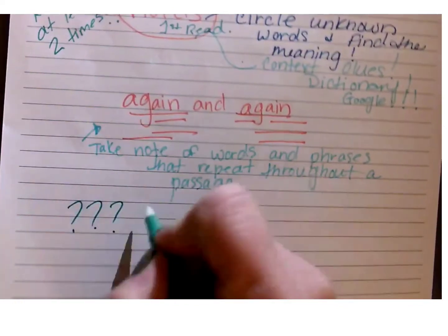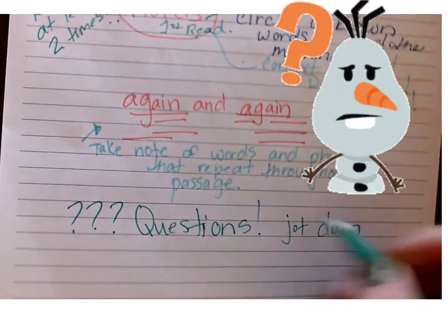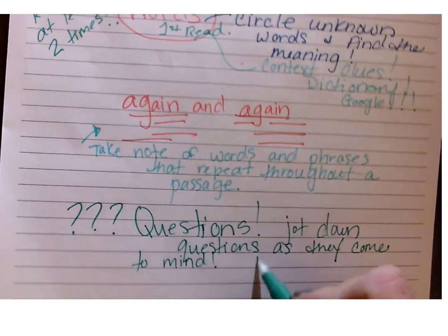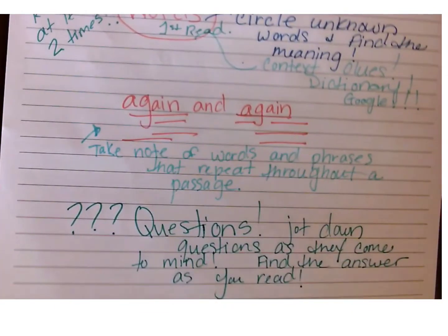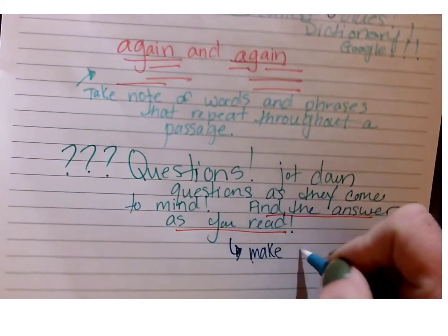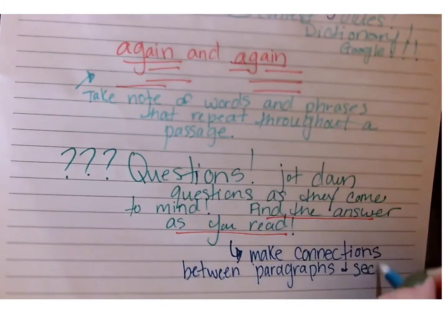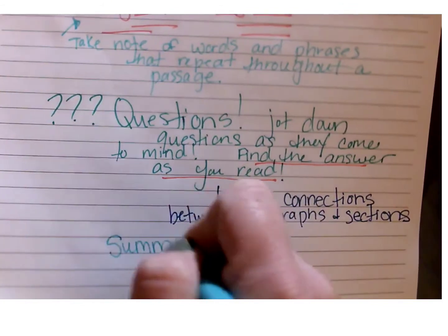And your questions. When you read, questions should pop up in your head. When you get those questions, write them down. And then, as you find the answers, whether it be in the same paragraph or 3 paragraphs below, connect the two and answer those questions. This helps you in so many ways. Make inferences, make connections, and find information.